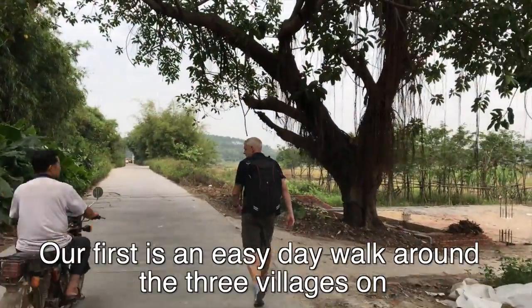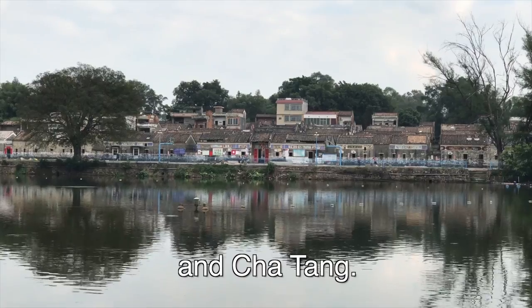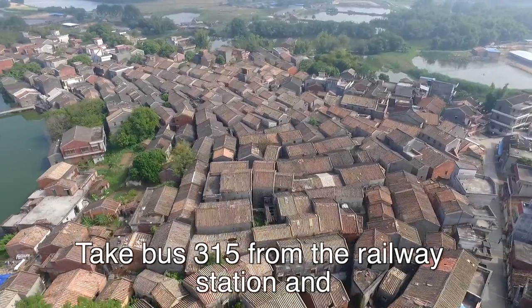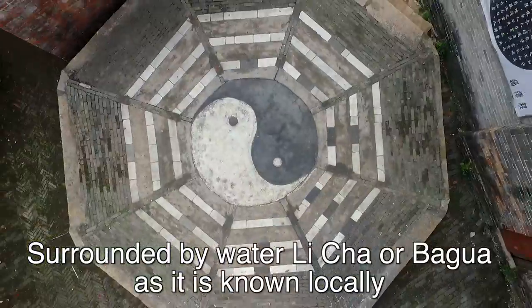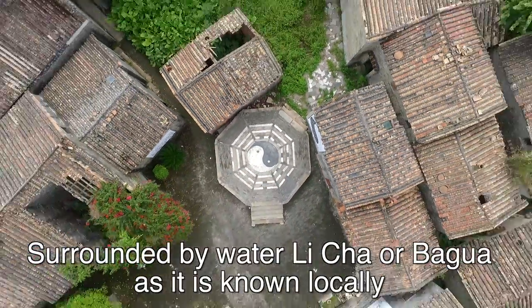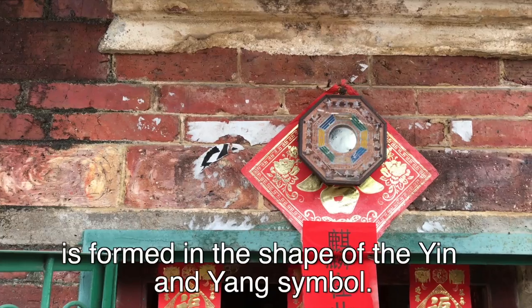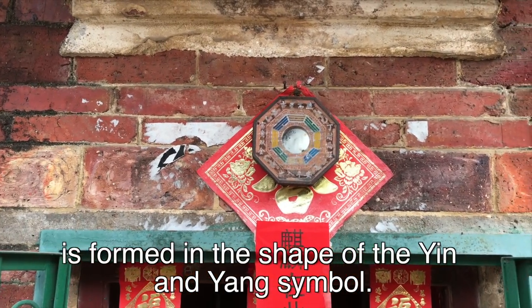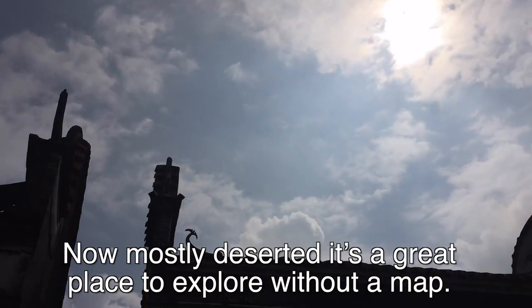Our first is an easy day walk around 3 villages: Licha, Changhu and Cha Tang. Take bus 315 from the railway station and ask the driver to drop you off at Licha. Surrounded by water, Licha, or Ba Gua as it's known locally, referring to the 8 trigrams of Taoist philosophy, is formed in the shape of the yin and yang symbol. Now mostly deserted, it's a great place to explore without a map.